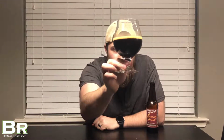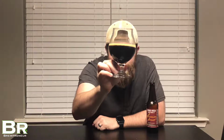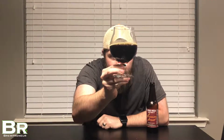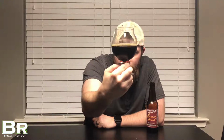Back to the color. Well, I should say first, let's take a look at the color. Black as night, guys. Really just completely opaque. You can't see through this at all. Towards just the side of the glass and then a little bit towards the bottom, I'm getting a deep amber. And if I move the liquid around in the glass there, I'm getting some of that as there's less concentration of the beer. Dark amber there. But yeah, pretty much black as you would expect from a stout.